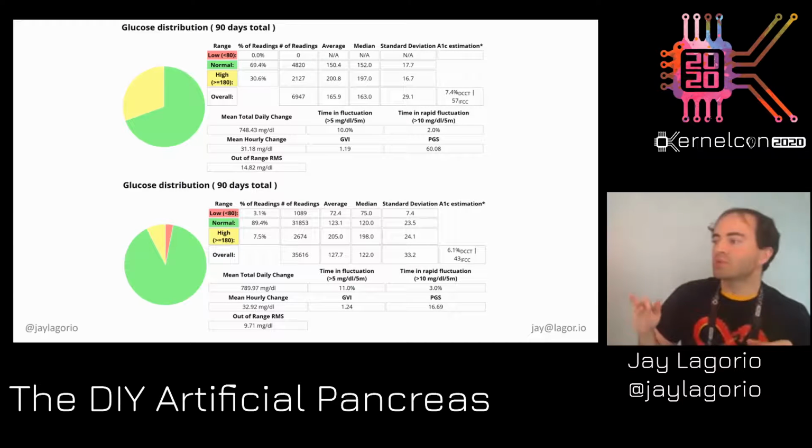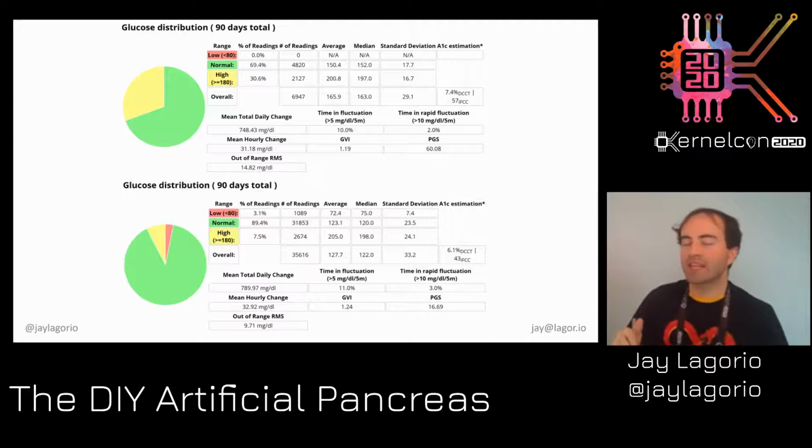So April to June 2016, those were the first 3 months that I lit this up, and I didn't have it make any decisions. I just wanted to see what it would do. Now you'll notice that the normal is about 70%. Again, that's between 80 and 180, and the high was 30%, and there were no lows. And the average was also pretty high. It was about 150. Remember, again, we're shooting for 100.